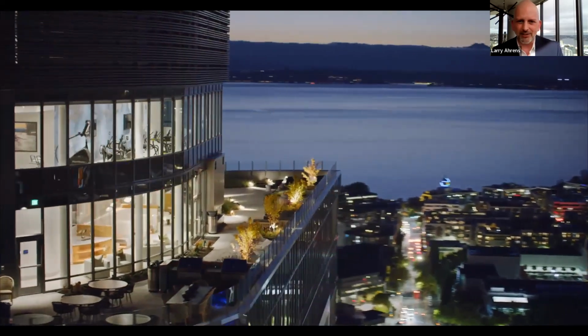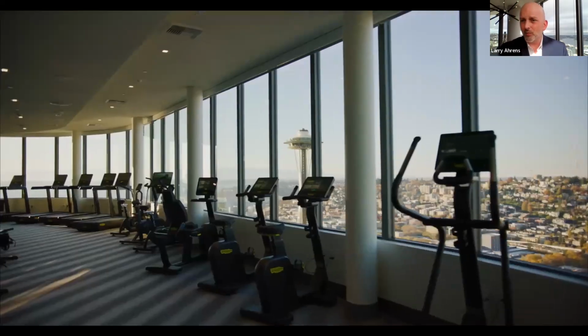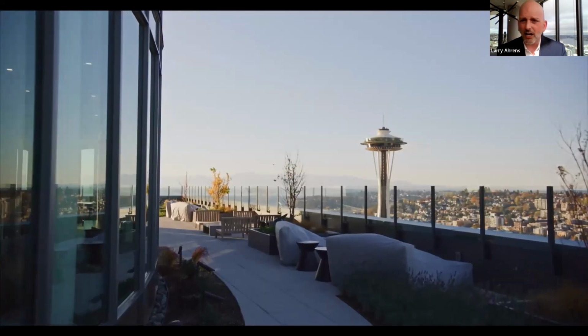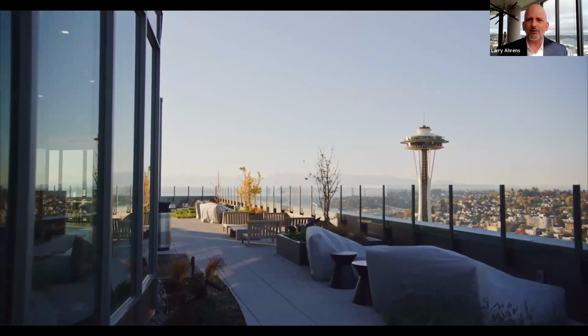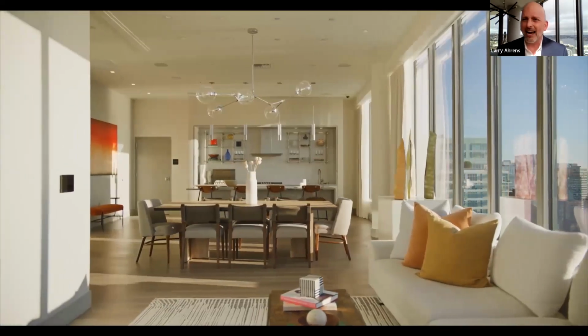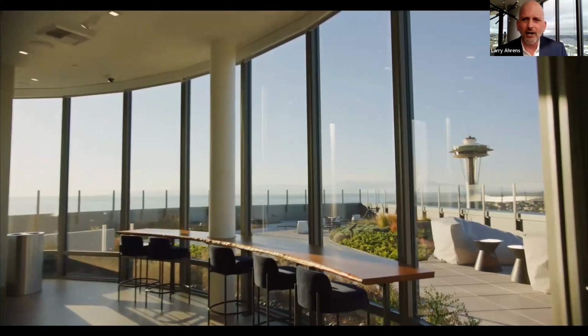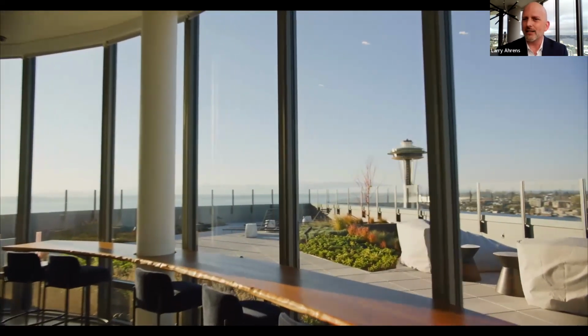Now we're up to the amenity levels. So 40 and 41. 41 is all fitness center. It's an incredible fitness center. 40 is our social floor, 3 different interior lounges, 2 rooftop terraces outside, 4 barbecues, multiple reservable spaces for anybody interested in doing some private parties.